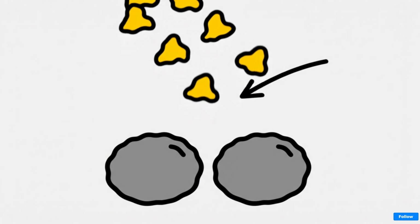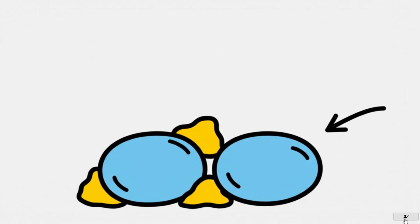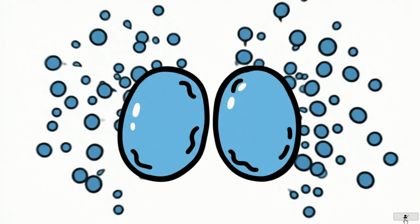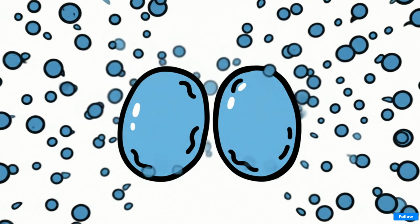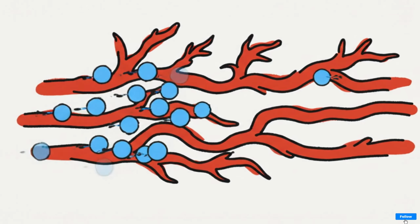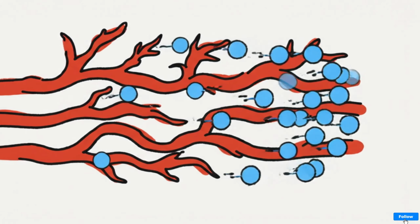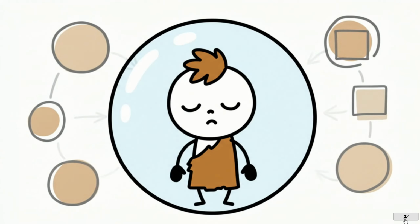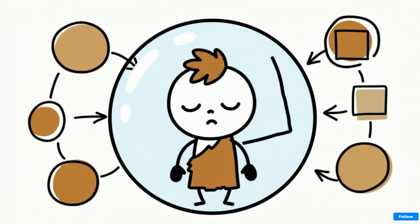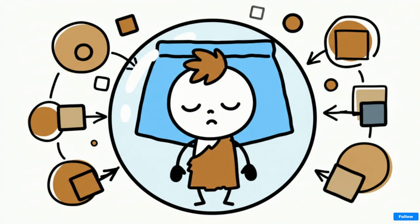This protein triggers a rapid chain reaction, instructing the neutral embryonic gonads to develop into male testes instead. Once these testes are formed, they immediately begin pumping out large amounts of the male hormone testosterone. This chemical surge floods your bloodstream, acting as a direct command to reshape your entire physical template. Testosterone instructs your developing body to build male reproductive organs, grow a prostate, and change your brain chemistry.